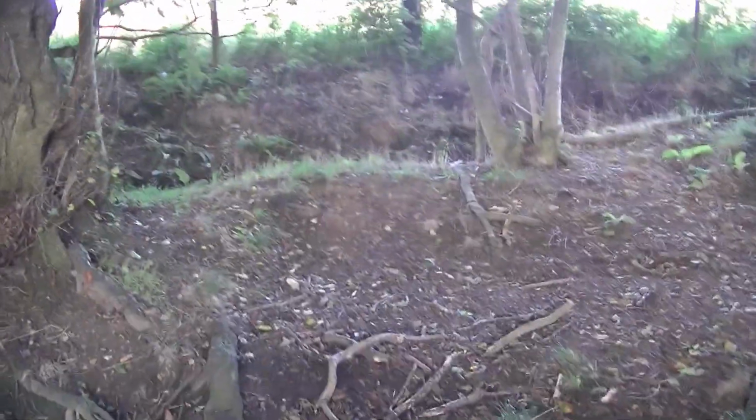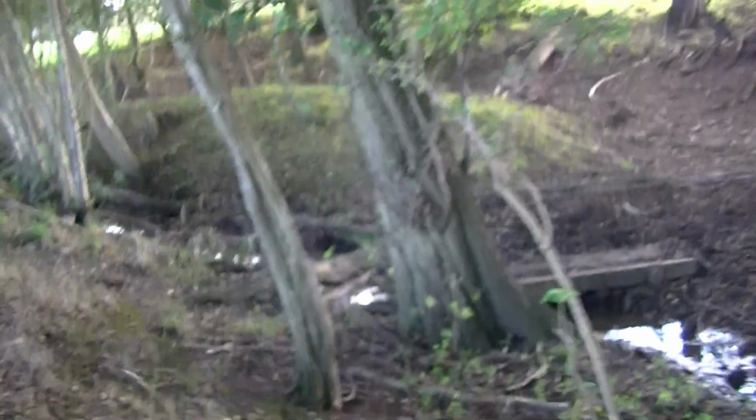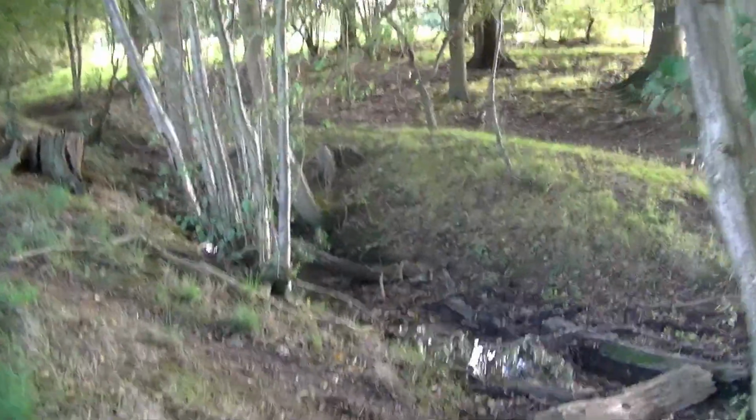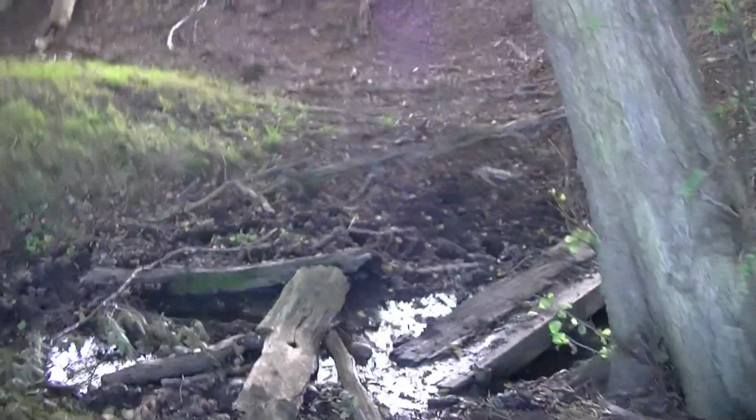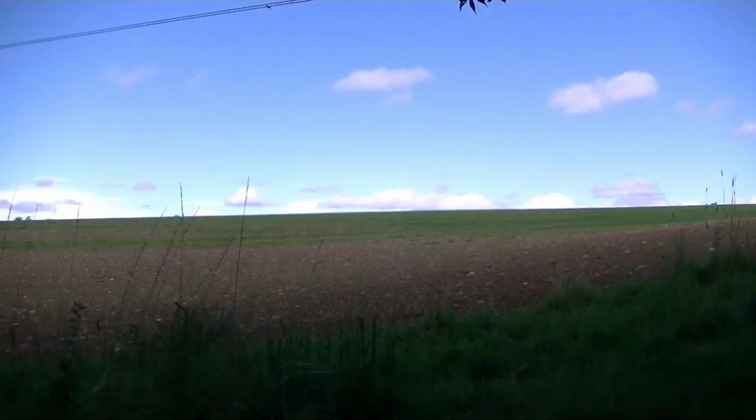This looks like the best crossing place. Oh, there's actually a bridge there, which wasn't immediately obvious. So we should have come across this one, and over this stile.